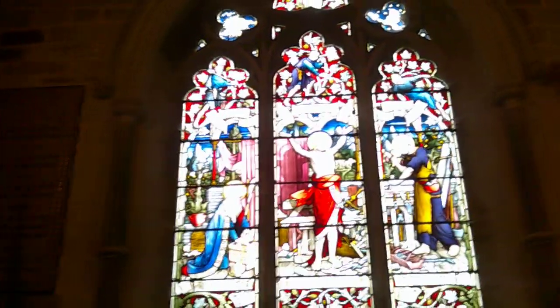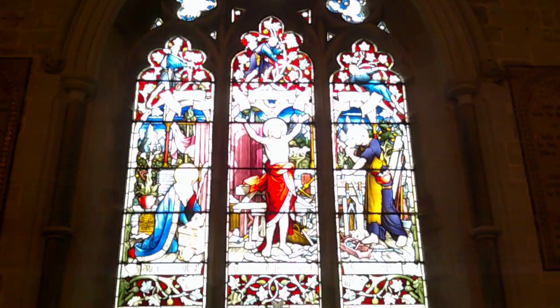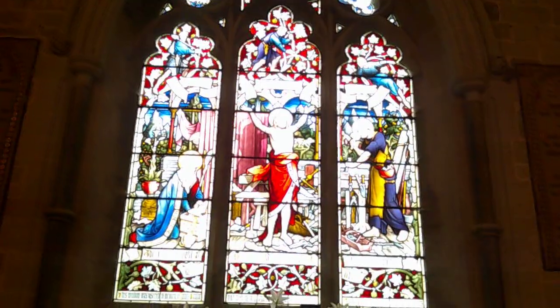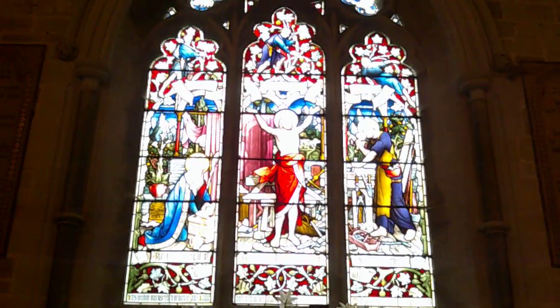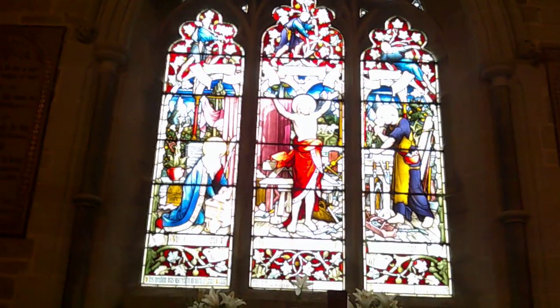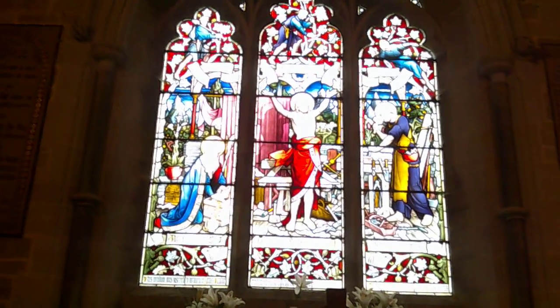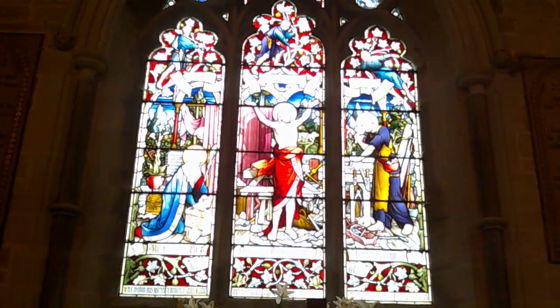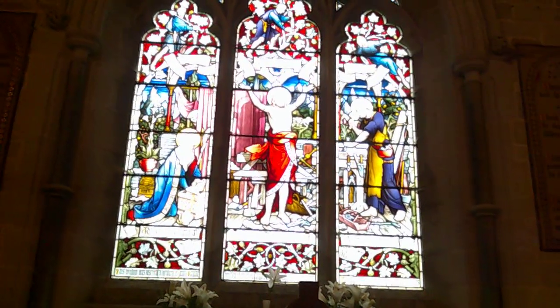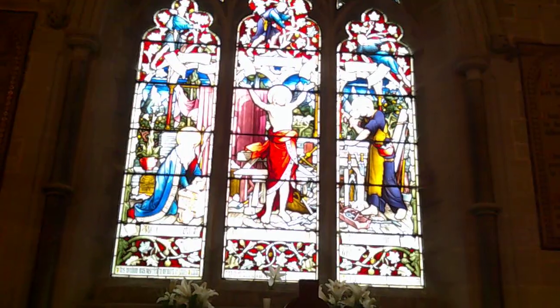You have here the east window, which is Christ the Workman. Very unusual. You don't often see Christ the Workman in a stained glass window. So there he is in a crucifixion-style attitude, and it's Christ the Carpenter. You've got on the one hand Mary looking at the gifts that the Magi left, on the other hand Joseph labouring away, and then in the middle Christ at the workbench.